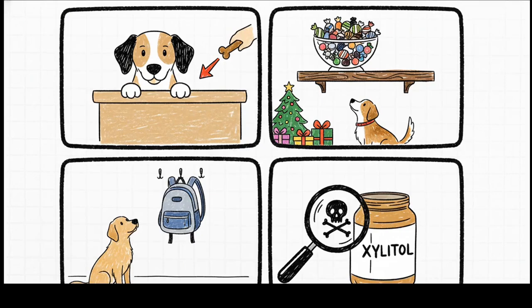So what can you do? Here are 4 super simple, easy-to-remember pro tips. First, do the counter surf test. Actually get down on the floor, see the world from their perspective. If they can reach it, it's not safe, move it. Second, high shelf holidays. When the candy and treats come out, they go high in a closed cabinet.